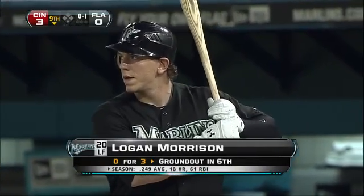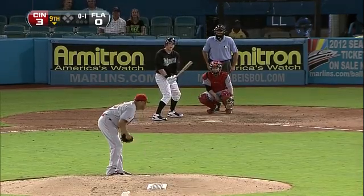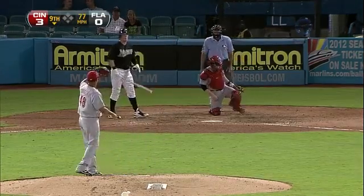Morrison robbed of a hit, a screaming one-hopper that Brandon Phillips dove to his right on. Picked off the outfield grass. Cordero bends one in for a strike. It's 0-2.